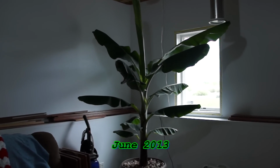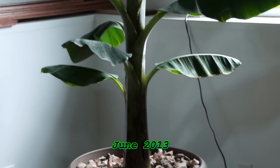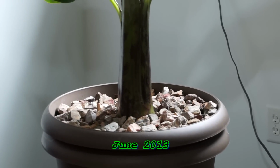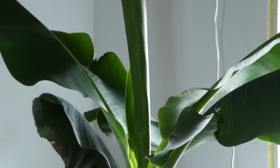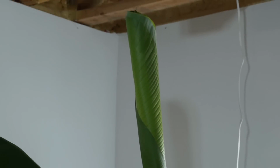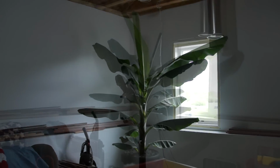But up here, to see if we could actually get it to do what the ad claimed for 20-some bucks was kind of fun. June of 13, this thing reached over 7 feet tall, had almost a 5-foot spread on it, and it's still growing up. It's a very interesting plant, to say the least.